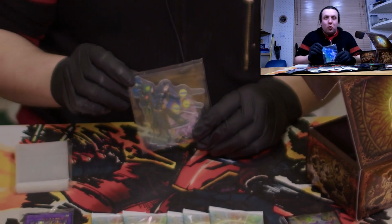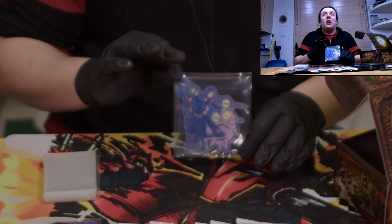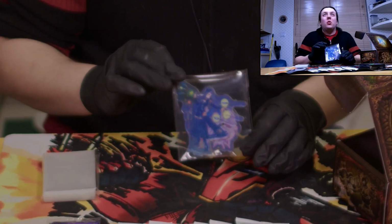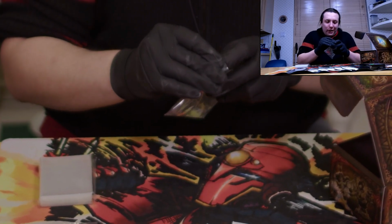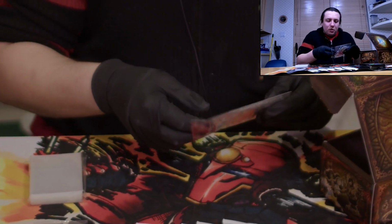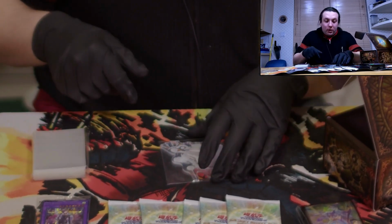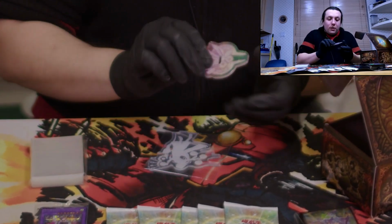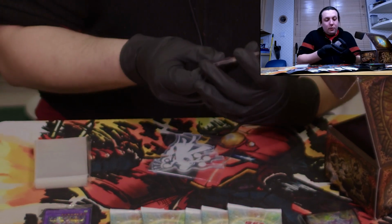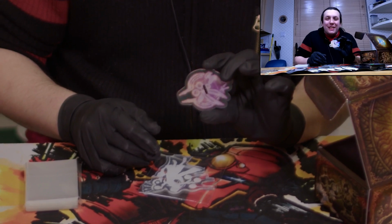Oh, actually, we're opening up this one right now. This looks like one of those cool standees that I see on Twitter all the time, of these cool card standees. We're gonna set that up right here, actually. Bag one. Okay, so this has the, oh, the little stand is the emblem. How neat is that?